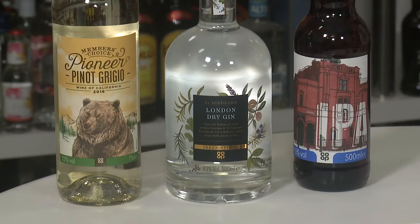So if you'd like to taste along with us at home, there's three things that you'll need to grab from your kitchen. So first of all, we have our Co-op IPA here, which is an India Pale Ale. Next to that, we have our Co-op London Dry Gin, which is great to have with a little bit of tonic. And then at the end here, we have our Co-op Members' Choice Pioneer Pinot Grigio.